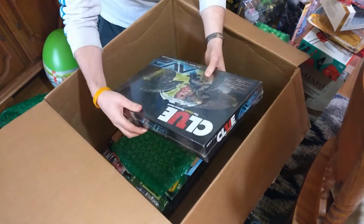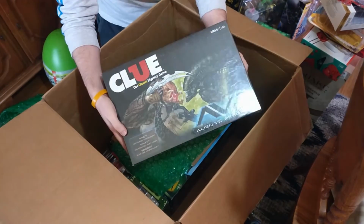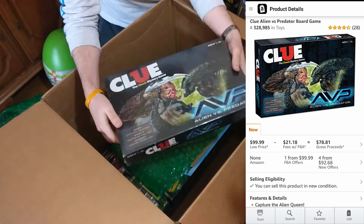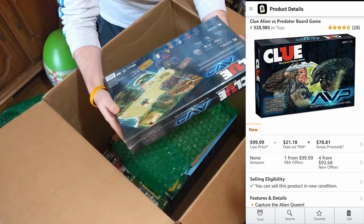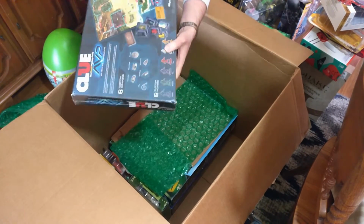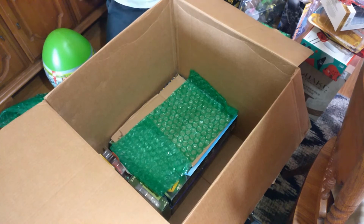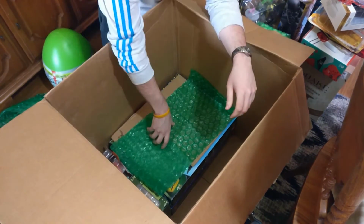Here is a Clue Alien vs. Predator edition. Did not know that existed. Some of these special editions of Clue and Monopoly can be good. It does have some packaging damage, so if I sell that on Amazon, obviously I have to sell it as used like new.